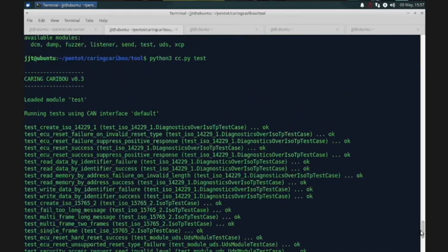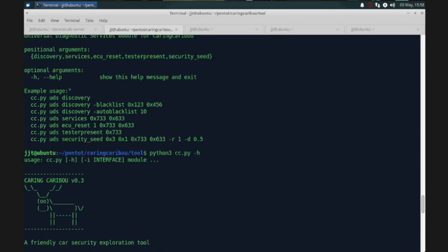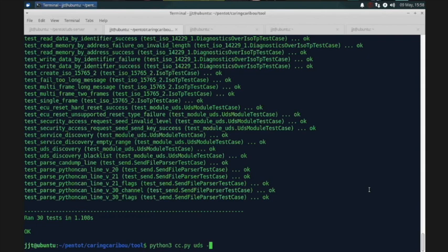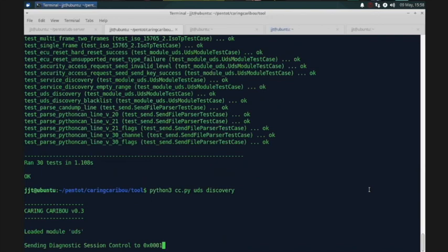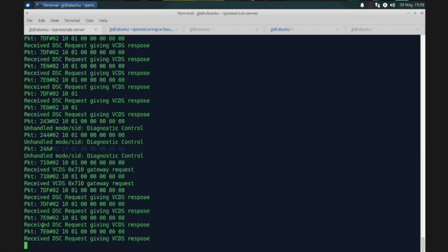If you run the test module of Caring Caribou, you could send diagnostic services and also fuzz the UDS. If we run UDS discovery, it will try to fuzz arbitration IDs. This is just a virtual one because I'm running a UDS server. As you can see, it's trying to send this arbitration ID 24A, and this is the CAN frame, 021001. And there we got a request with 7DF, 7E0.